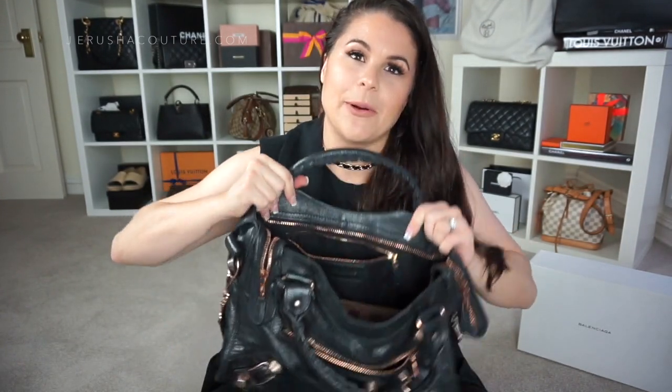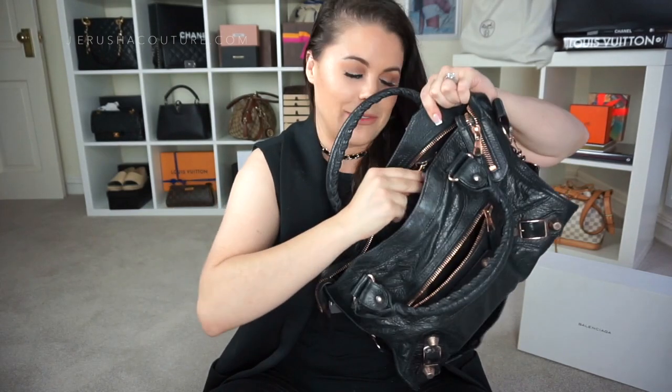Anyway, my clay with my keys is in that back slip pocket. My Dettol hand wipes obsession can go in that back slip pocket as well. So that's that, we'll zip that up.